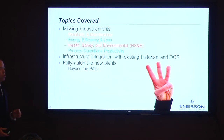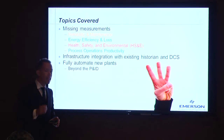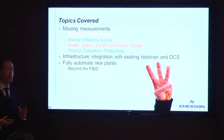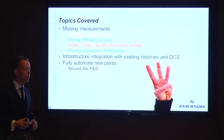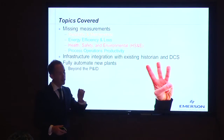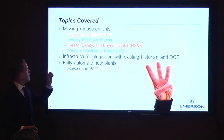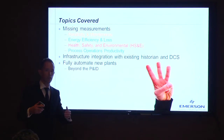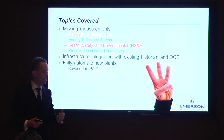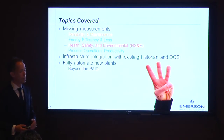So really what I'm going to talk to you about is these missing measurements, okay? And they really come into 4 areas. This is really users innovating all of this. I didn't think of all of this myself. We just learned from the users and we threw it into 4 buckets: reliability and maintenance, energy efficiency and loss control, health, safety and environmental, and process operations and productivity. Then I'm going to talk about how to integrate this with your existing control system, because this is mainly used for modernization of existing plants. And lastly, very briefly, if you're building a new plant from scratch, how would you do it?